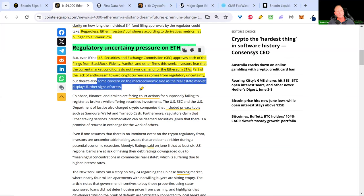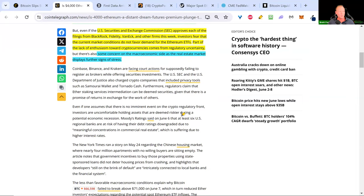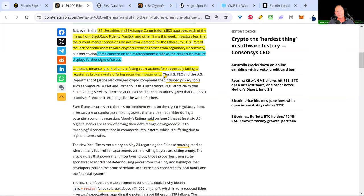Macroeconomic, yeah, some concern on the macroeconomic side, such as the real estate market. Guys, I've been talking about this for a while. The commercial real estate market, the other shoe never dropped. Lots of vacant buildings. So the economy is questionable here, with some of these possible hiccups in the wings. And also we have Coinbase, Binance, and Kraken facing court actions for supposedly failing to register as brokers while offering securities. This is obviously an example of ask forgiveness, not permission. And the SEC is rightly saying, hey, look, you guys deserve a slap on the wrist. On the other hand, they have all been trying to get more clarity out of the SEC, which has been regulating through enforcement, not telling the rules and then saying you broke the rules. Oh, geez, the times we live in, you guys.